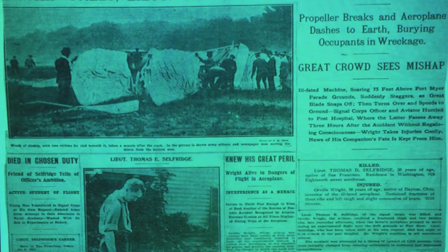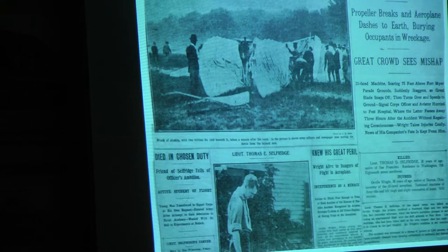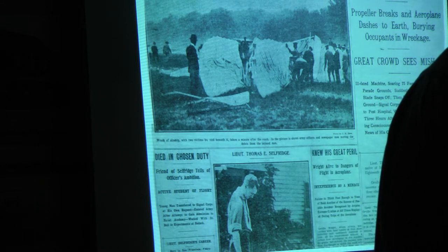He's from a prominent enough family that they send runners to the White House to inform the president personally that Selfridge has died. Orville Wright spends about 6 or 7 weeks in the hospital. He's got several broken bones, primarily in his legs. He eventually makes a full recovery. Orville lives into the late 1940s, just long enough to see the advent of jet aircraft before he dies. I think he's about 75 when he passes.